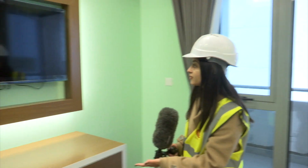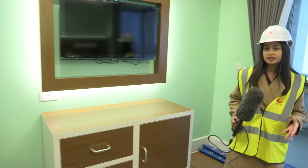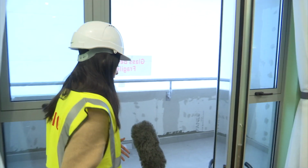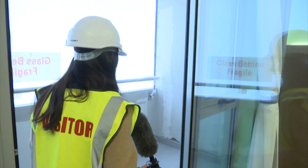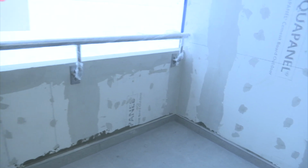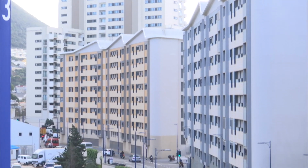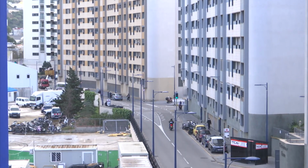You can see there's a TV over here and some more storage space, and quite incredibly, everything you see was already here in this container before it arrived in Gibraltar. So there's also a balcony. This is about 4 or 5 square meters. The bedroom's about 20 to 25. And once the panel in front of me is removed, this will open up to some views of Gibraltar.